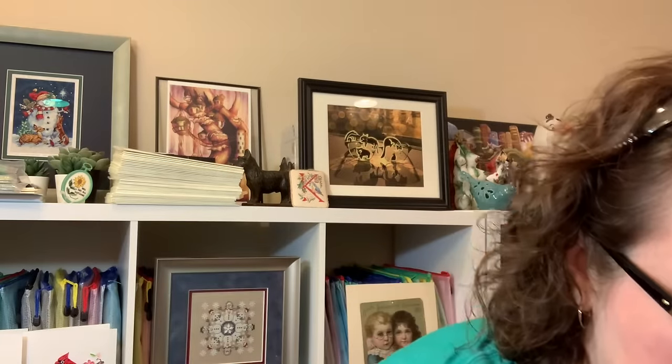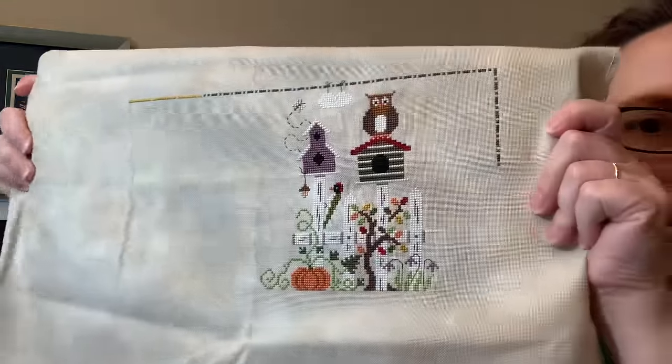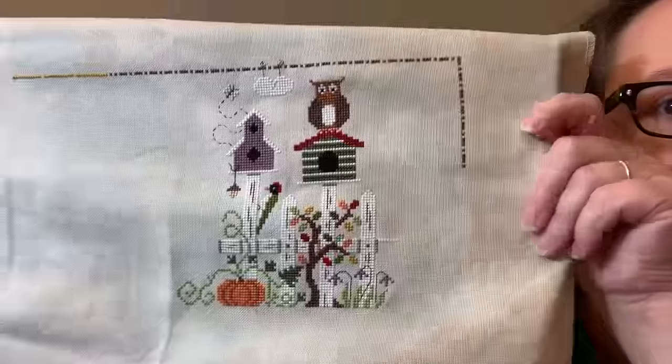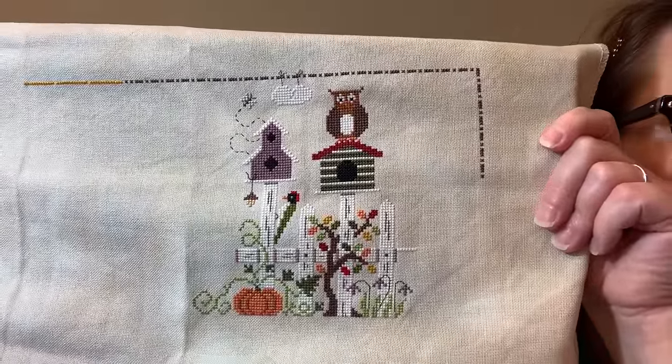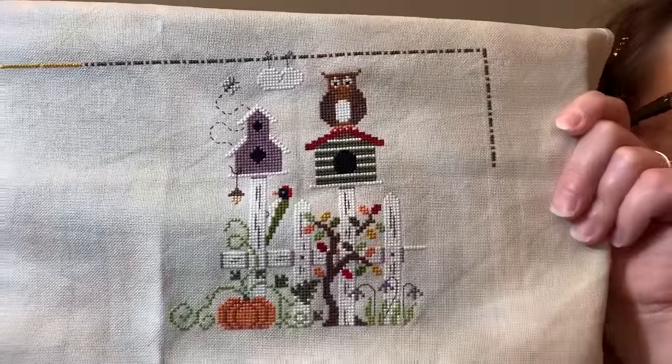So far, December's not over. But let me put it on a board. It's easier, and then you don't get all the backlit. So there, I'm actually keeping up with it. So I've got my October and my November. And that pumpkin is just darling. And the owl is just darling. And the woodpecker. This was really fun. I enjoyed working on this one.